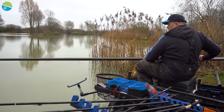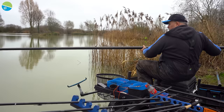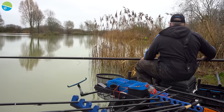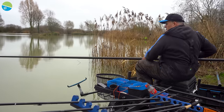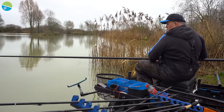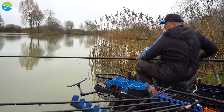Well, I've just gone out long. Fished that 10 metre line and it went dead, and I just dropped out at 13. I put a big ball in there, like a big tangerine, laced with casters and a few dead maggots. And I've gone in there, I never had a bite, and I just said, there's either nothing there to dissolve, or there might be a skimmer there, and it's gone under.